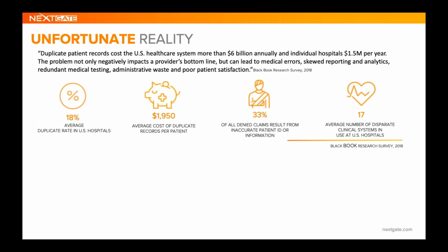33% of all denied claims, which is a sore on all of our sides, is a result of inaccurate patient data. The costs associated with it are just tremendous from a downstream reconciliation perspective, not to mention the risk components. And an interesting number, which is a little higher than we actually see at NextGate, is an 18% average duplication rate today in any given hospital or health system in those clinical systems.